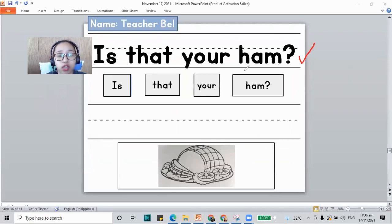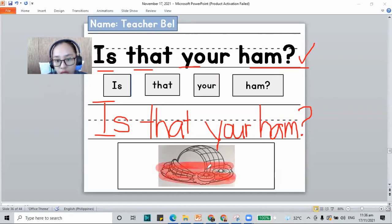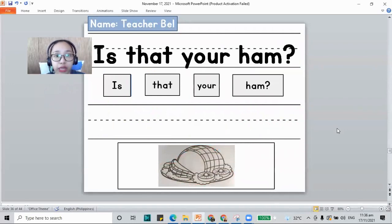You have to read first. Is that your ham? Cut the words and paste them and write. Is that your ham? And add a question mark at the end. Let's color. We have H for the ham. H is for ham. Next one, I will move to the next page.